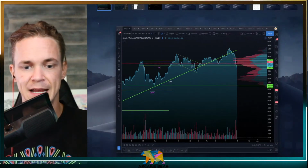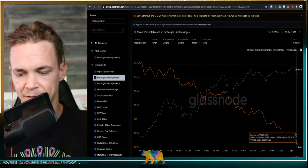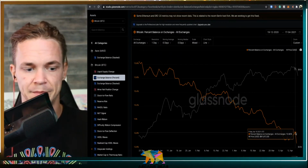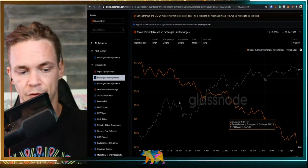But that makes sense because right now we're seeing a large amount of Bitcoin leave the open markets. And even from yesterday till today, we dropped almost 1%. That means that price drop was chewed up by the long-term holders. They very quickly bought more Bitcoin and then moved it off the exchanges into cold storage wallets.